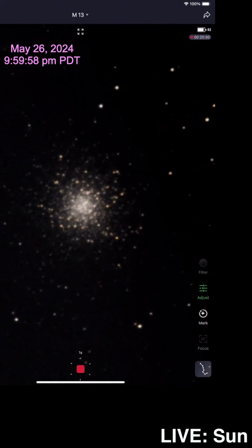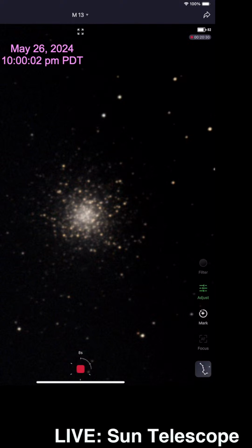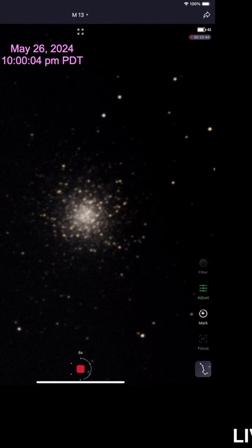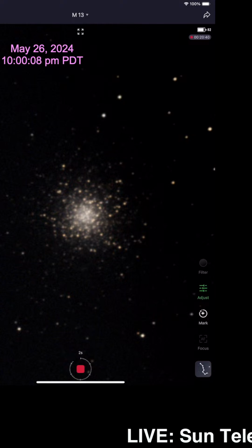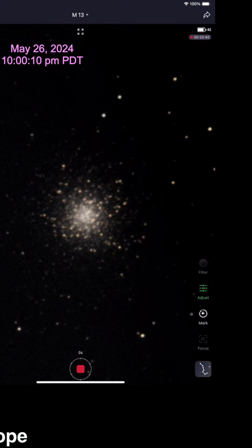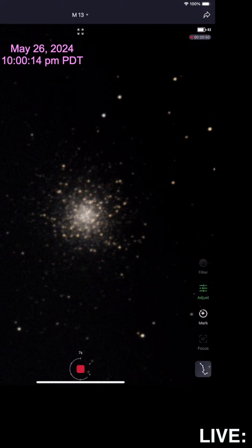This cluster looks wild. I drove out almost 3 hours to do some imaging and I was blown away by the beauty. This is one of my favorite star clusters. This one and M3. I'll do M3 another night. But I love this one.